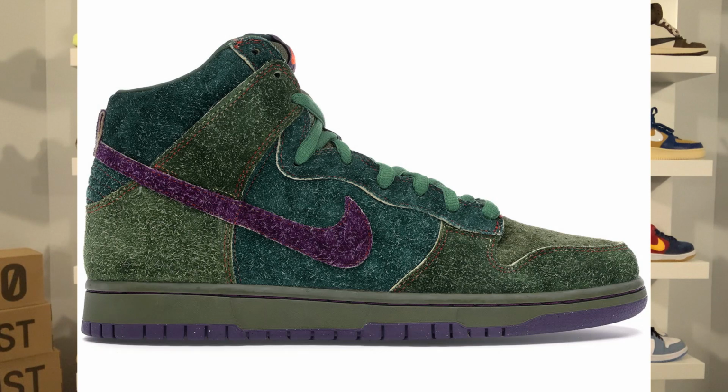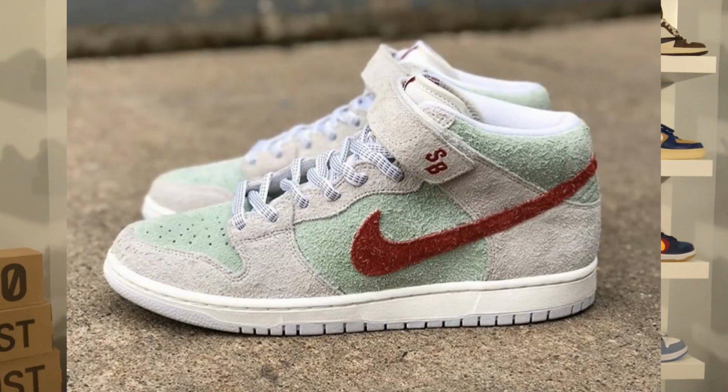Now, more info on actually the release back in 2020. It was originally supposed to release back in April 2020. The shoe is actually designed by artist Todd Bratford, who also worked on the classic Skunk Dunk Highs and White Widow SB Dunk Mid. A lot of people don't like this SB Dunk High, and I can see why.